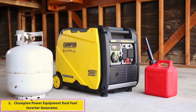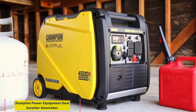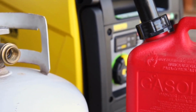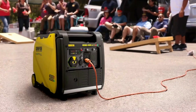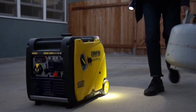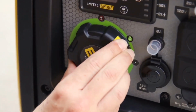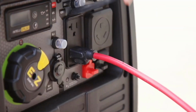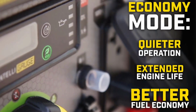Number 2. Champion Power Equipment Dual Fuel Inverter Generator. Champion Power and its power products can be a great option for their powering needs while on the go. The Champion Power 200988 Dual Fuel Inverter Generator is present in the first position in this list, since this can be a great, reliable, and powerful option for many. Starting with its power output, this dual fuel generator can output up to 4,500 watts power at once. And the best part is that it is able to offer this power by using either gasoline or propane as you require.